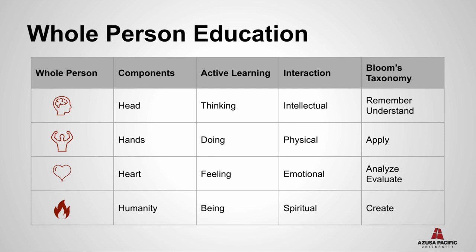And that's something that I think we can think about more carefully as we plan and prepare for our lessons and our courses and our programs. And also about the heart. This is where we help students develop sympathy and emotional understanding of arts and of different issues in society. And that's something that oftentimes is missing in a lot of our education today.